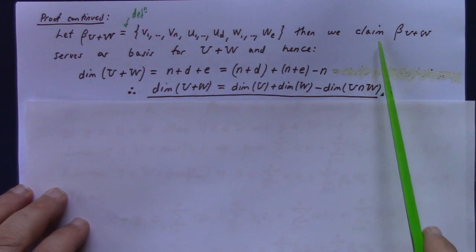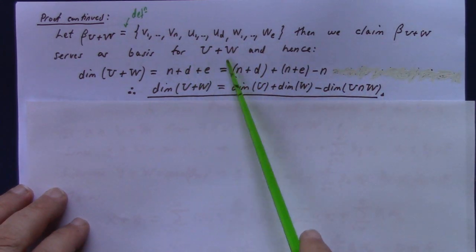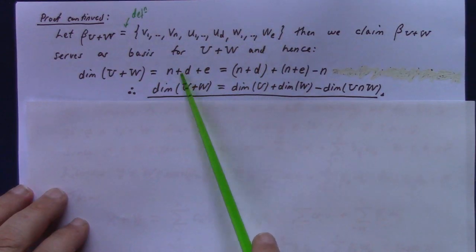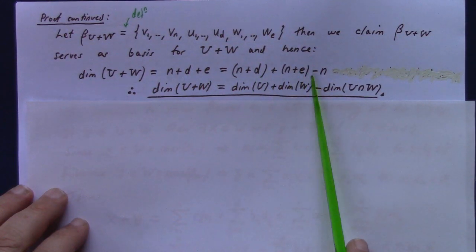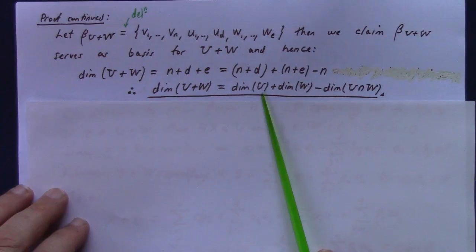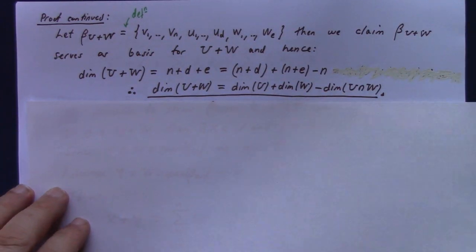Then we can claim that beta U plus W is aptly labeled, and is in fact a basis for U plus W. If that's the case, then the dimension of U plus W is the number of things in here, which is n plus d plus e, which we can rewrite as n plus d plus n plus e minus n. That shows you the desired claim that the dimension of U plus W is the dimension of U plus the dimension of W minus the dimension of the intersection. Yay!